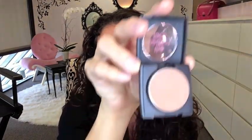I went in next with our medium contour, this one, with a blush brush right underneath the cheekbone, brushed it up. And then that same color I used for my crease, just to add a little bit of depth.